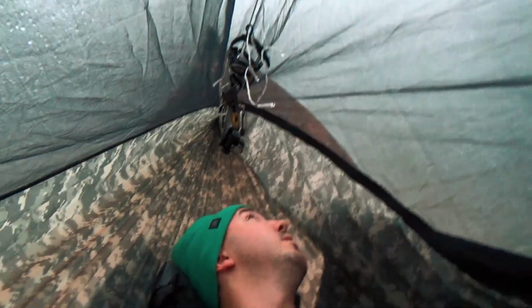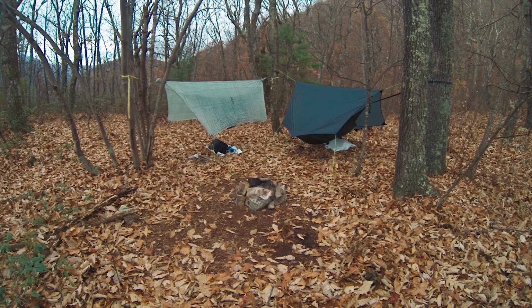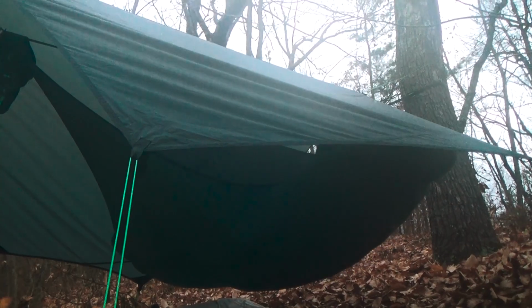Good morning, everyone. Although I feel like this is not the hammock that I went to sleep in. But we'll get into that in a minute. Somebody else may have tried out the Amok Draumr that we have set up over there, and she seems to have liked it. But we can get into that once she's awake a little bit.